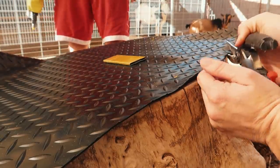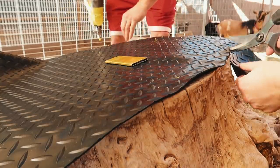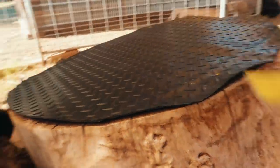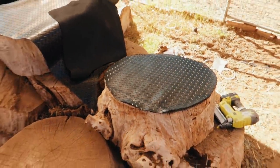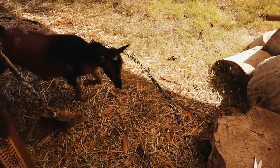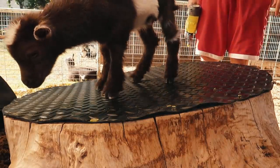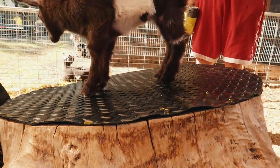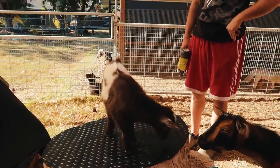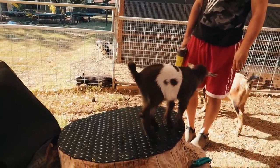Oh, these cut really, really well. Okay. We just have to do that over the whole thing. You guys, your baby's right here. Come on. Let's see if it works. Da da da! It works! No more slipping. What is that? Smells like... Hopefully they don't chew on it.